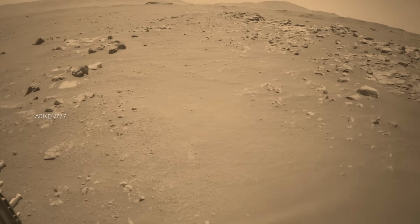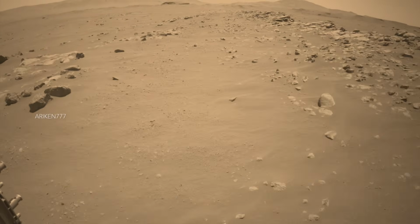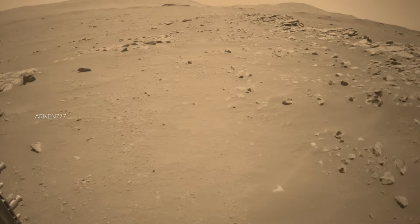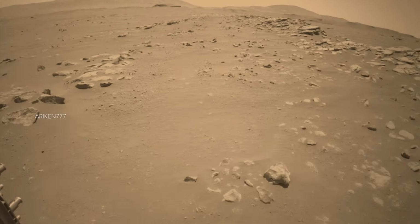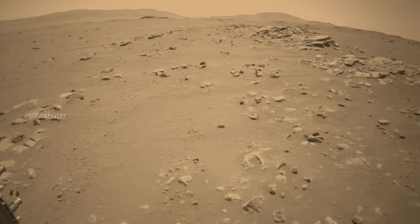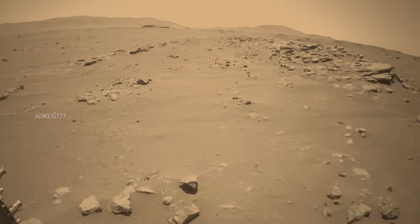This amazing video shows Perseverance rover using its auto navigation or AutoNav technology to drive on Mars. AutoNav allows the rover to autonomously replan its route around rocks or other obstacles on its way to a pre-established destination.